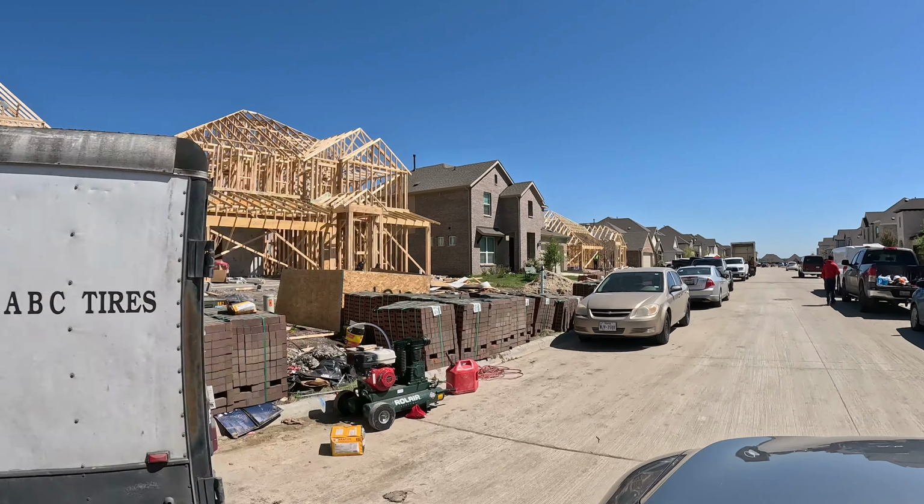And then for the amenities in here, they did show a future pool and cabana, and then you're just gonna have the sidewalks to be able to walk around in front of the homes, but no trails. But I feel like you could use the trails that go for Anna Town Square over there. I don't think anything's gonna stop you from using those sidewalks over there. The school district in here is gonna be Anna ISD. That's gonna be Harlow Elementary, Clemens Creek Middle School, and then Anna High School.